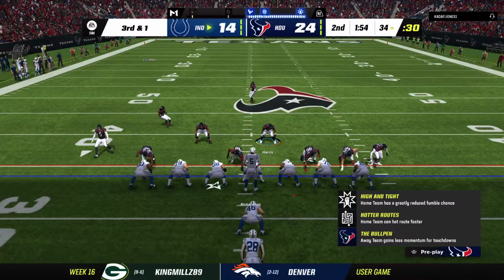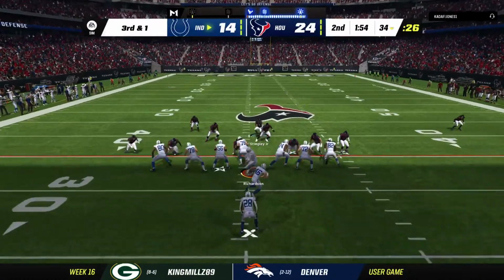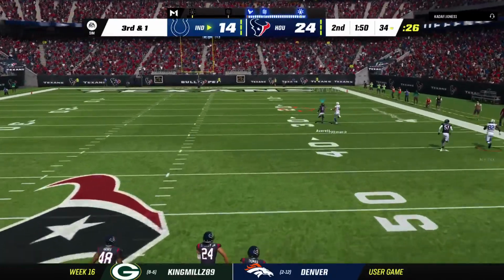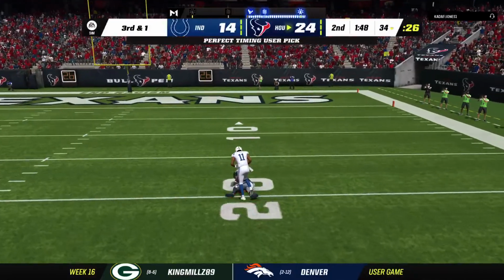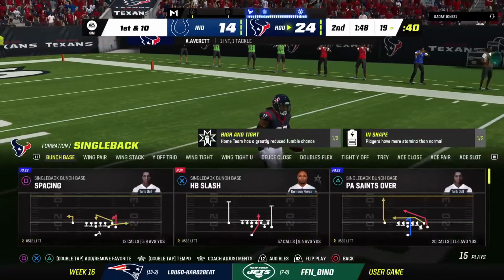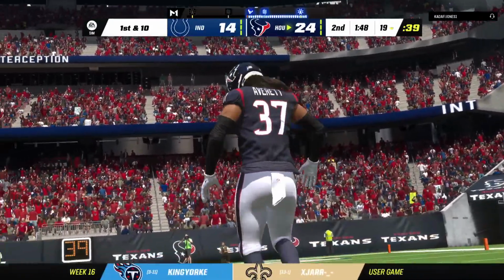So they just need 1 yard here to pick up the first down. Richardson off the play fake. He'll take a shot downfield for Pittman. This is intercepted. Anthony Avery picks it. And a big turnover there as his guys will get the football back.